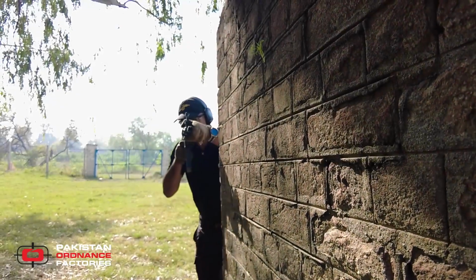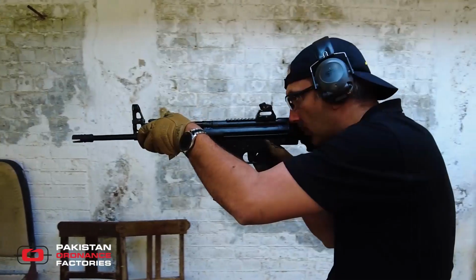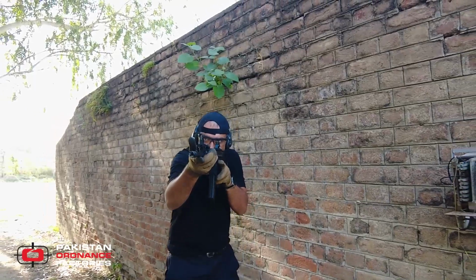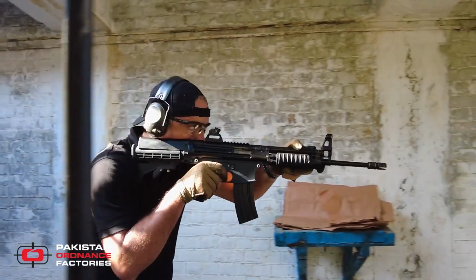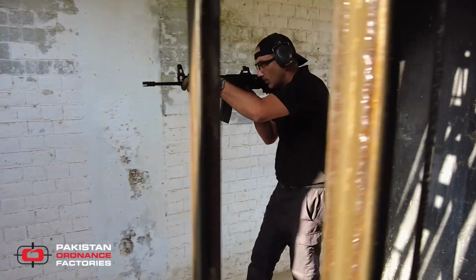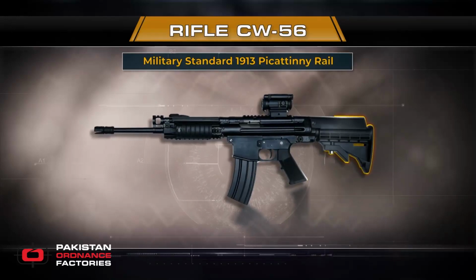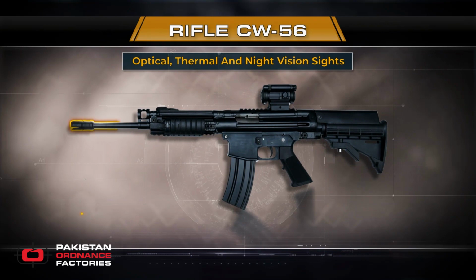A 5.56 by 45mm short and lightweight assault rifle with great maneuverability, which makes it perfect for close-quarter battles and infantry troops. It has a multi-position telescopic stock, which gives adjustability as per physique, and a military standard 1913 Picatinny rail, which is compatible with optical, thermal, and night vision sights.